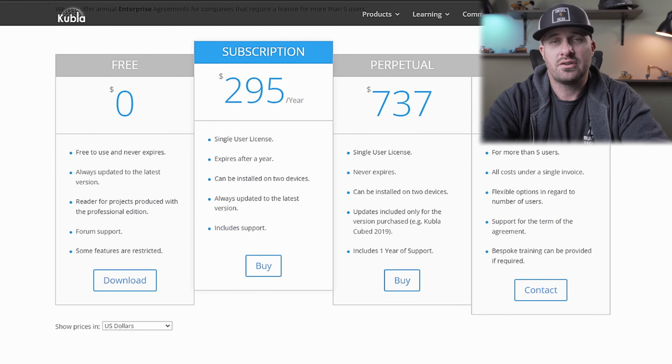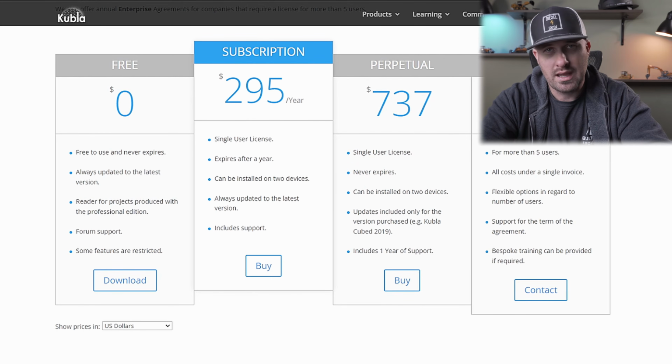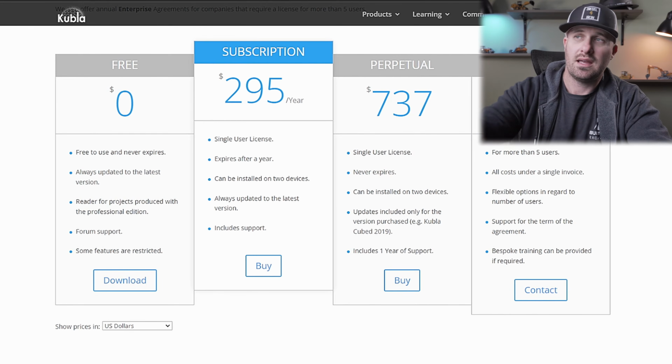We're going for it. For $737, you get a perpetual license, which means you own the software. There is no annual subscription. You own the software. You're entitled to updates. It never expires. This is such a great tool, and it is so attainable, especially for smaller contractors like my friend and I. We can't afford to go out and spend $5,000 on a piece of software that's going to interface with a drone that's actually going to go out and take snapshots of the job site.